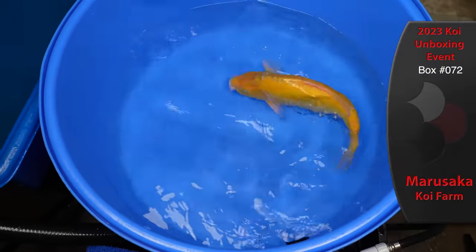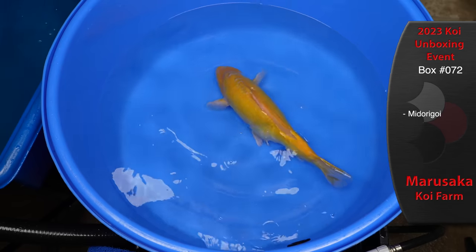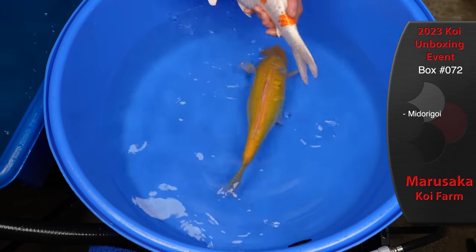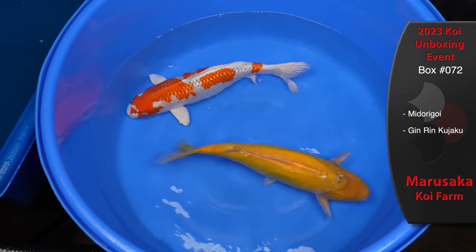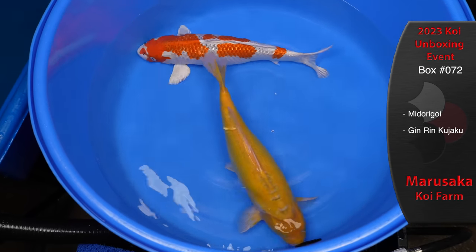Now this is one of those fish that we don't see very often. Here is a Midori Koi. Nice full body on her. And it's just one of those things where they don't breed Midori Kois very often. So when we do find them, we try to buy them.